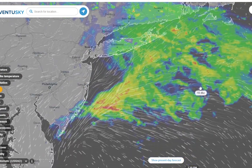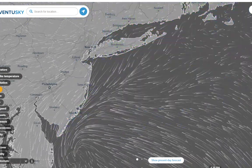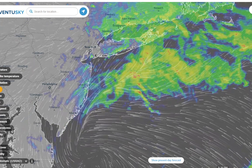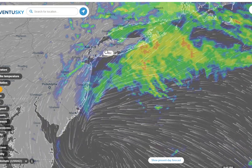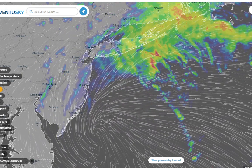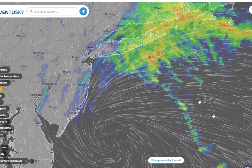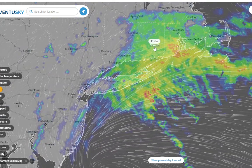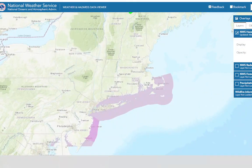So you can see that we had this heavy band that never really made it into Nassau County. It was mainly in Suffolk, especially eastern Suffolk, that has been dealing with the heavier rain. But for the most part here in Nassau, we actually had the rain stop for a little bit before resuming as some drizzle. We basically just have a combination of drizzle and light rain over us right now. You can see the heavier, steadier rain is out east.